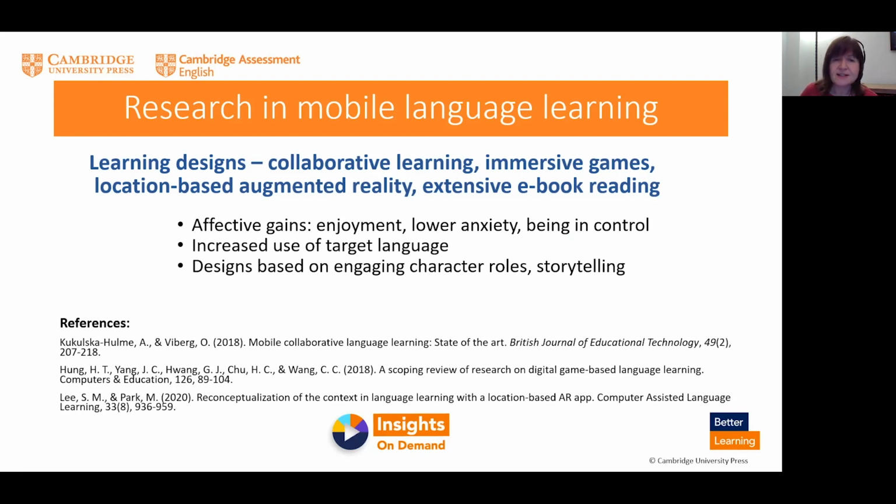Location-based augmented reality is interesting because it's still an unusual kind of activity, but increasingly, mobile language learning can be designed to be location-based, so specific to a particular location, whether that be a place that people visit or frequent on a regular basis, or even if it's just their home. And the augmented reality aspect that can be added to such location-based experiences with information overlaid on the environment and tasks associated with that.